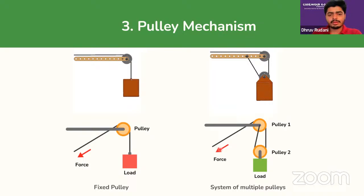In the second type, there are two pulleys. What happens here? In this system, you need half of the force to lift your load, because it's divided between two pulleys. When you apply a force, your load will be lifted more slowly than in the fixed pulley system, but you will need a much smaller force to lift your load. You can also add more pulleys to pull very heavy objects slowly but easily, right? You can use this kind of mechanism in your robots to lift something.